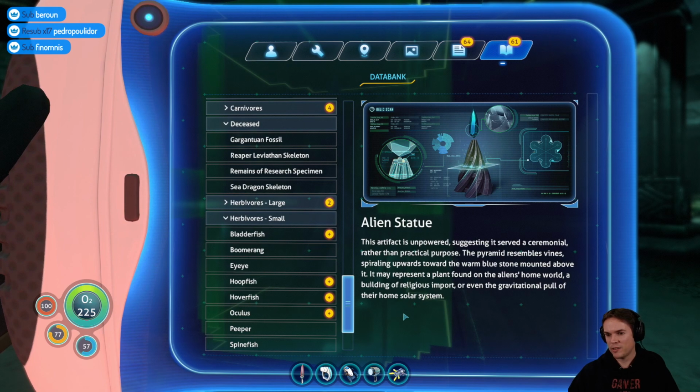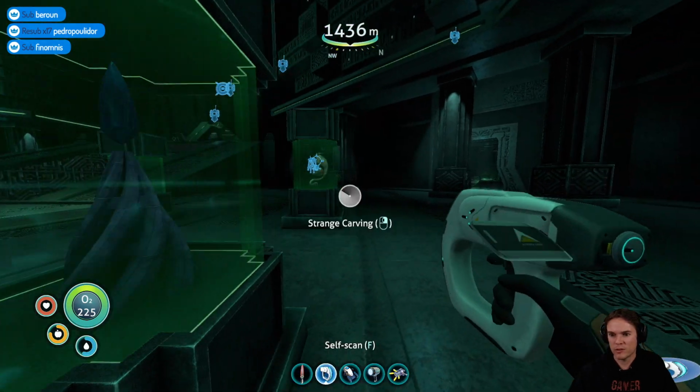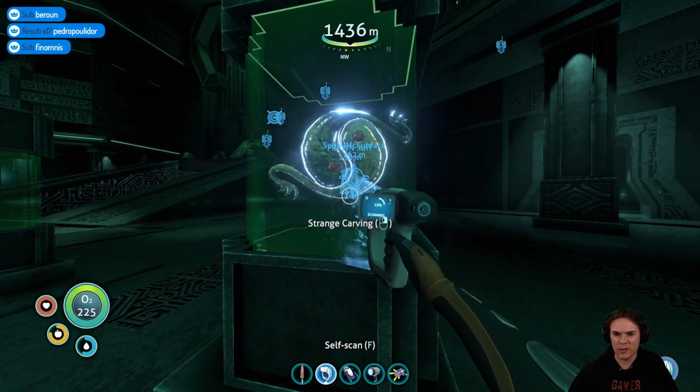Alien statue. This artifact is unpowered, suggesting it served a ceremonial rather than practical purpose. The pyramid resembles vines, spiralling upwards towards the warm blue stone mounted above it. It may represent a plant food on the aliens' homeworld, a building of religious import, or even the gravitational pull of their home solar system. There's a lot of stuff to scan around here.